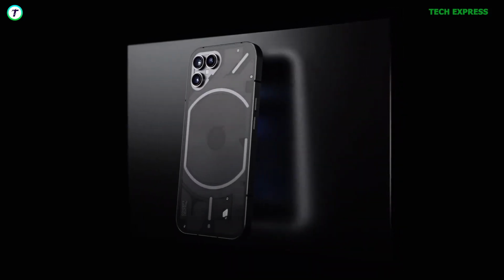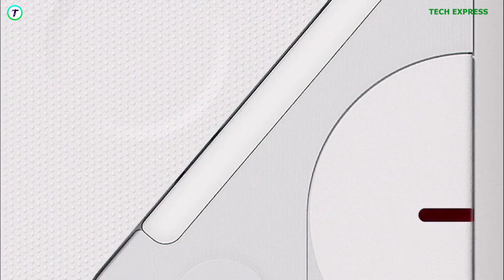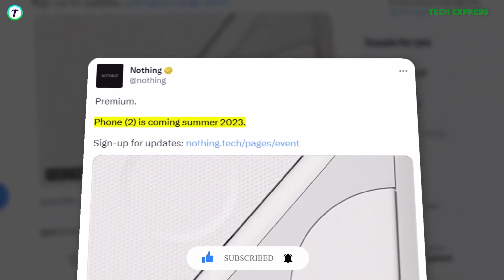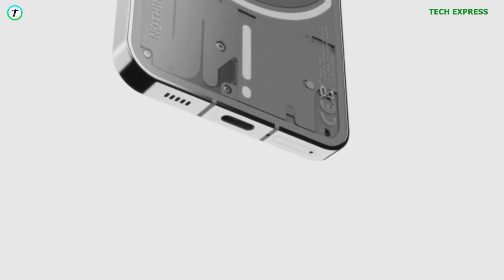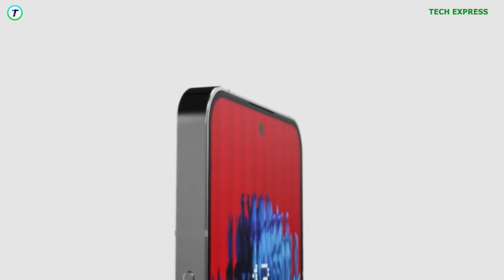Going with the impressive narrow bezels of the first device, we do know the Phone 2 will look sleek, probably even narrower. Nothing did drop a teaser early this month showing a blinking red light at the back of the phone with a caption Premium, suggesting the premium design language the Nothing Phone 2 will be going for. With Nothing's unique design, the company is really going after some of these flagship devices costing double its price, and honestly I can't wait to put it up with the best of the best once the Nothing Phone 2 is released.